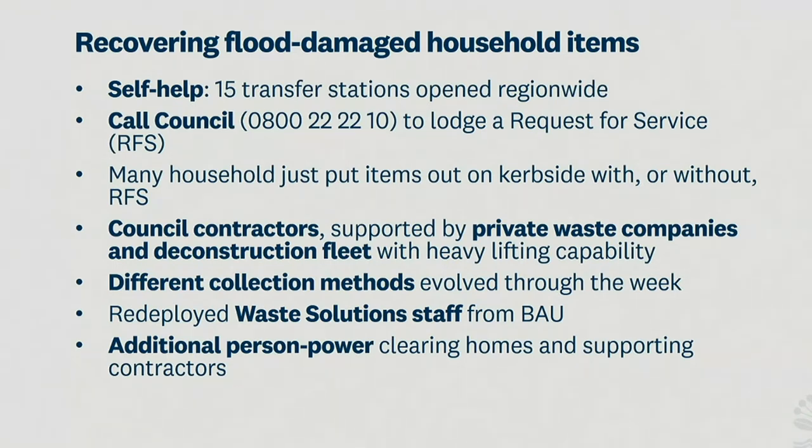It was a joint effort, as I said, with the private waste companies. Initially, we went with the ones we knew and had been working with. But the size of the problem was so large that we had to innovate and look at who else we could bring into the fold. We had three deconstruction companies that brought in their fleet. And I'll show you some photographs of some trucks which I have never dealt with before.